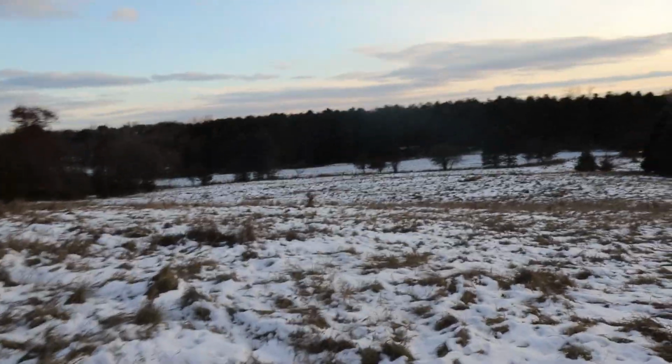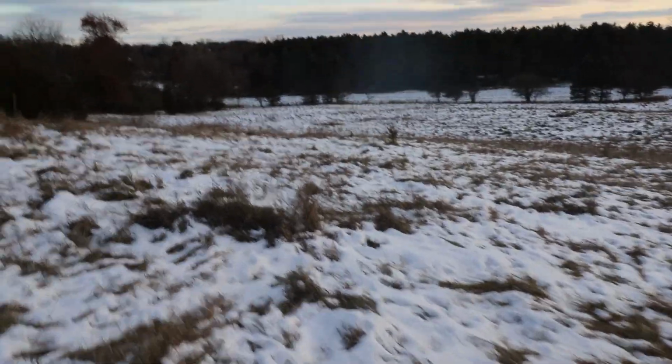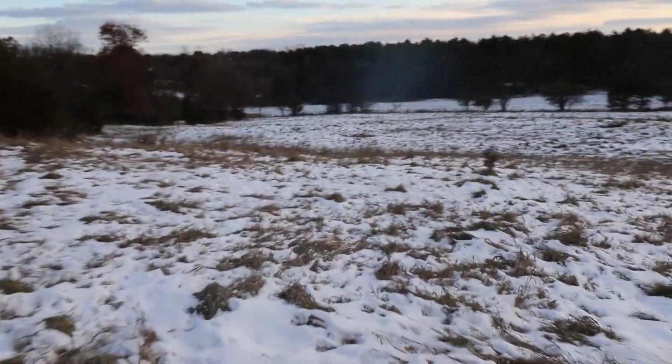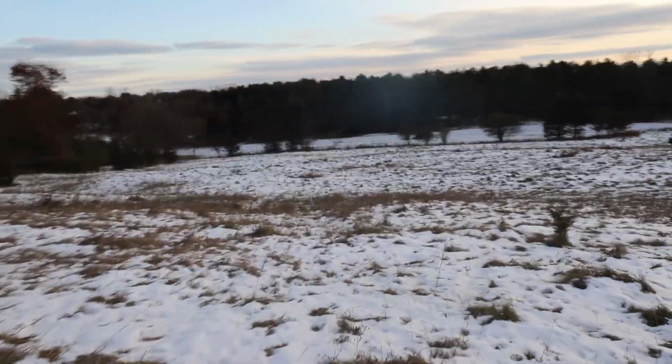One of the things that I really want from a shop is to have a 2-level shop. So this hill here will give me the ability to put the shop right into the hill and have ground access on the second floor, which would be really nice.